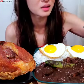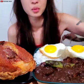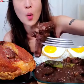Wow. Let's have another taste. This time with a little bit of pork. I think it's pork belly. Ooh. You know what? I like it. Let's try a bigger piece. Here, take a bite. Okay, this is delicious. The meat is really tender.